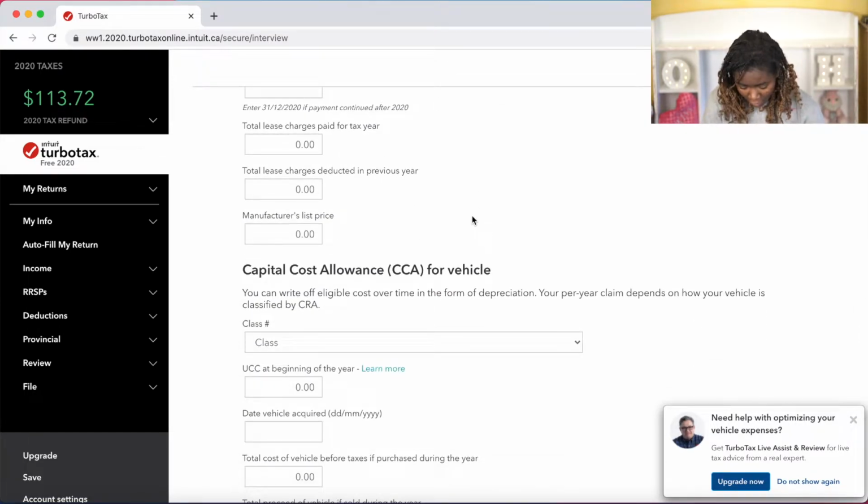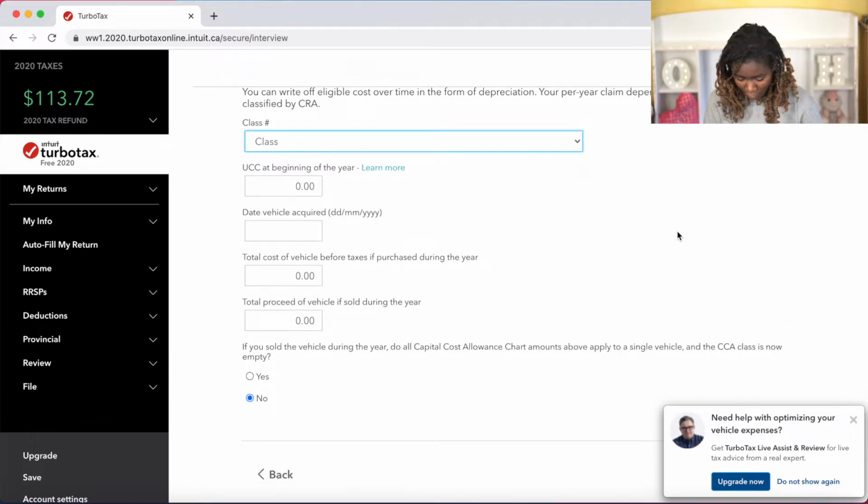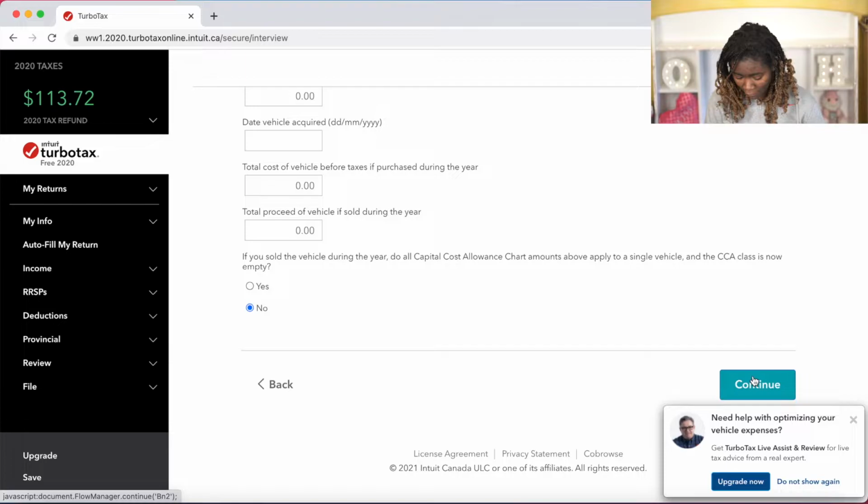Capital cost allowance for vehicle. You can write off eligible costs over time in the form of depreciation. Your per year claim depends on how your vehicle is classified by CRA. I think I'll just leave that alone. If you sold the vehicle during the year, I didn't sell the vehicle, so no. And then continue.